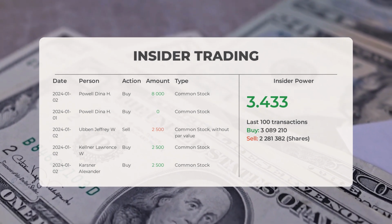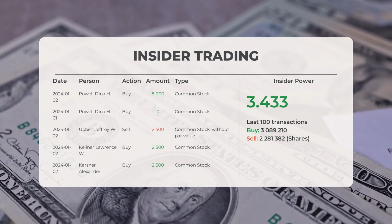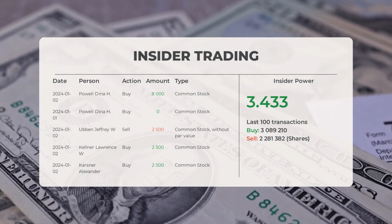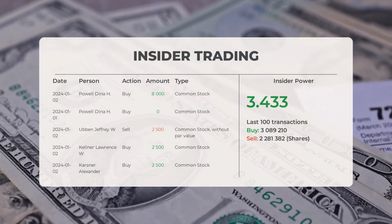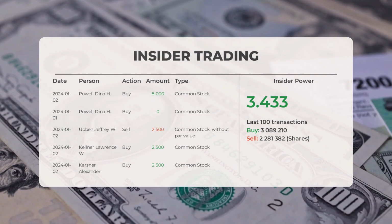On January 2, 2024, Ubben Jeffrey W. conducted an insider sell of 2,500 shares of common stock, without par value. On January 2, 2024, Kellner Lawrence W. conducted an insider buy of 2,500 shares of common stock. On January 2, 2024, Carstner Alexander conducted an insider buy of 2,500 shares of common stock.